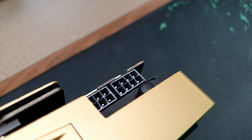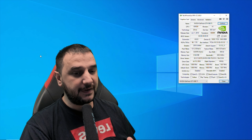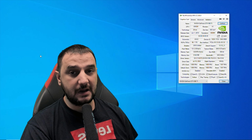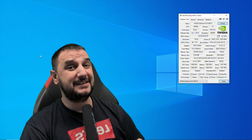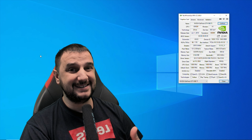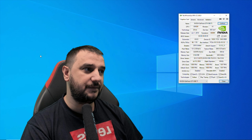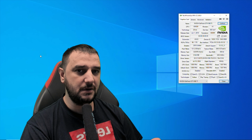Next year, this video card is going to be 10 years old. Even today, you can see how it's performing in a couple of new games, and it's doing a fantastic job. This video card can still be used as a daily driver when it comes to gaming. If you can find one cheap, this is fantastic performance, and all in all, it's doing great, you know.